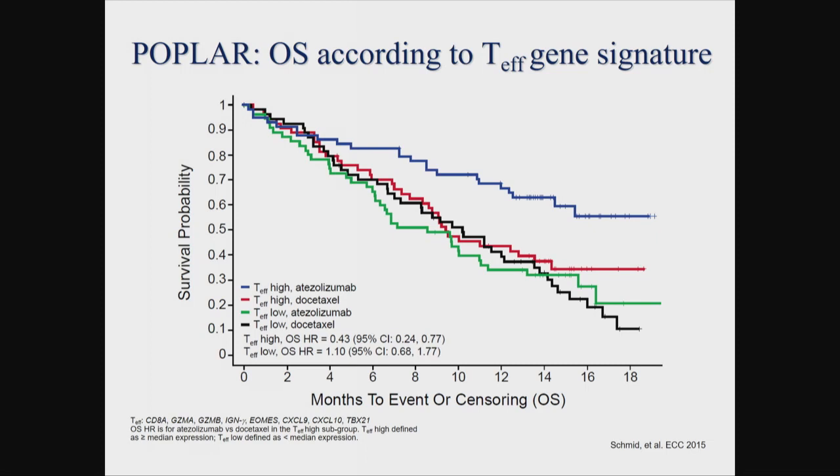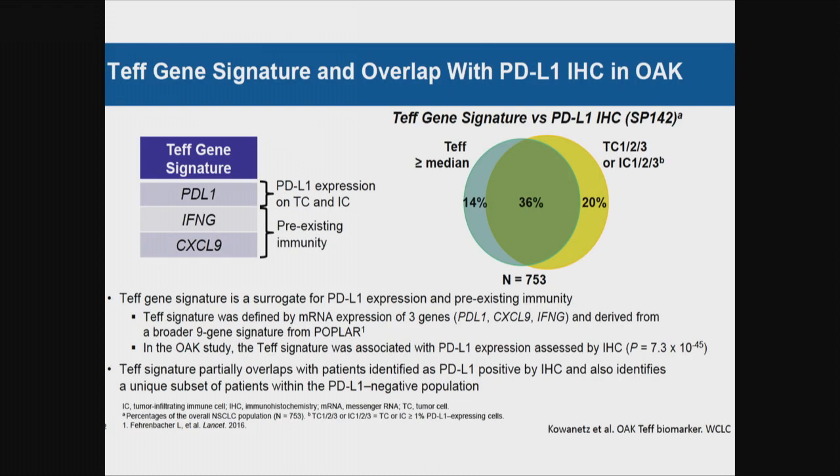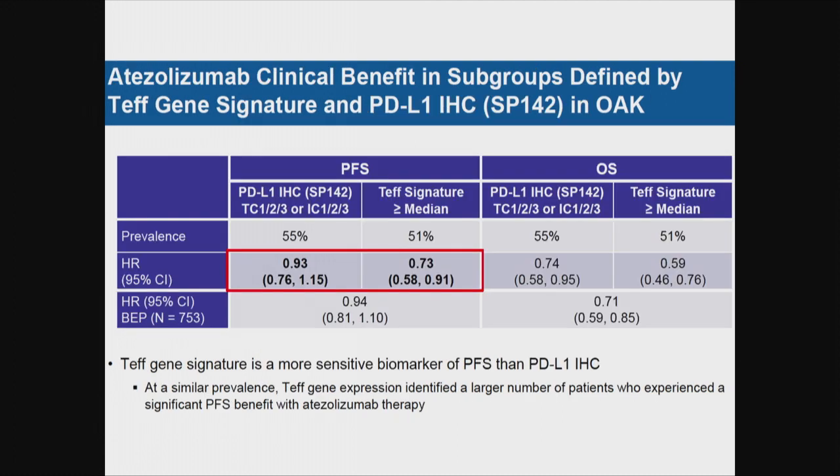Okay? Then we've got pre-existing immunity. And this looked interesting. The TEF score looked interesting. This was in the Roche study early on, popular study, where it looked like, based on your baseline immune profile, you could actually predict who's going to benefit. Unfortunately, when the main study was done in the OAK study, this benefit was really marginal. It didn't really pick out the group that was doing well any better than the PD-L1 score. So I think this was a bit disappointing, but that's the way it goes. You know, we test markers, and they get buried if they're not good enough.